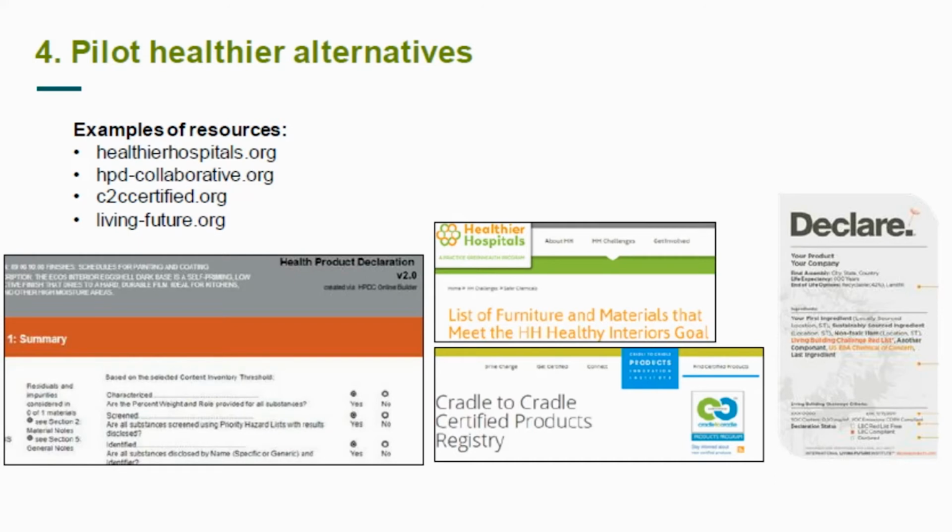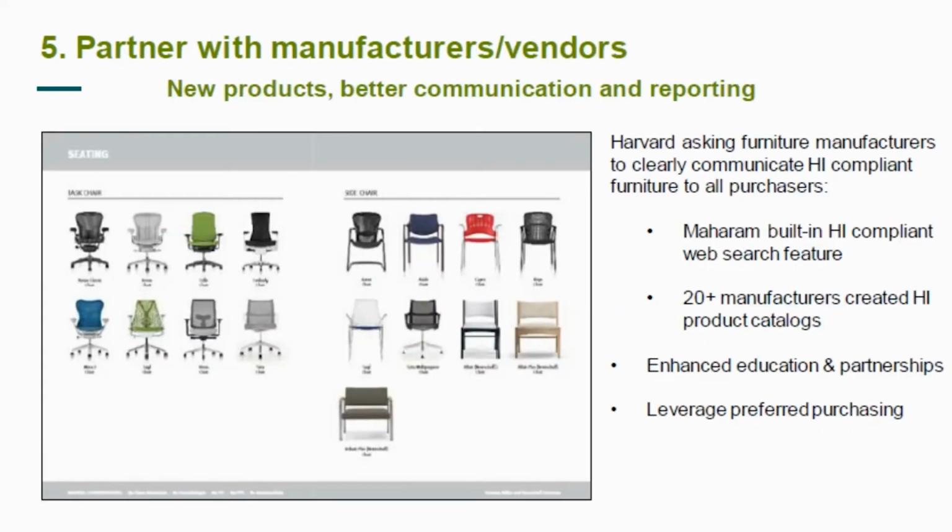Don't just tell us, put it on your website. I'm actually shocked at how bad they are at marketing these things and not making it easy for designers and architects to find. So we've been really working with them to put it out on their website and make it very clear. And so we're helping add to catalogs for everyone. And we really have also educated and partnered with these different manufacturers, and we're leveraging for our preferred purchasing.